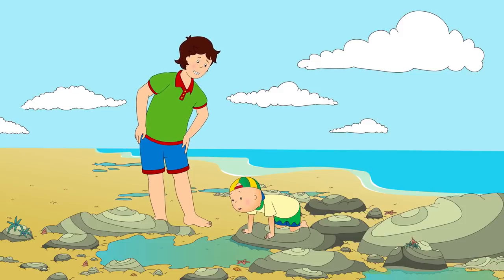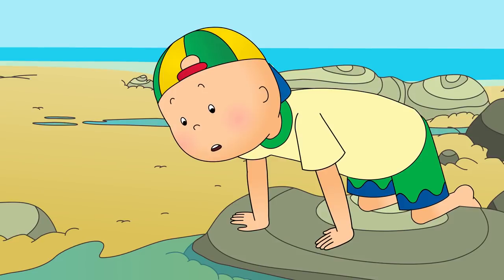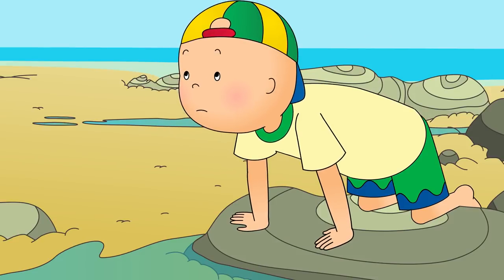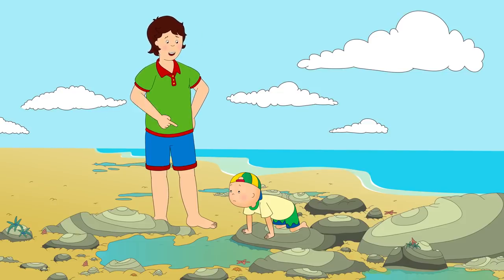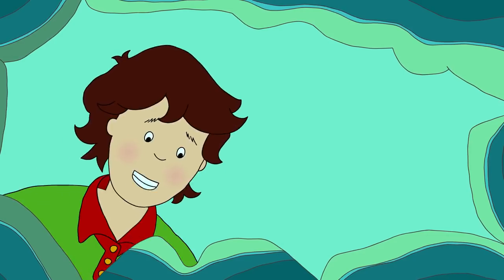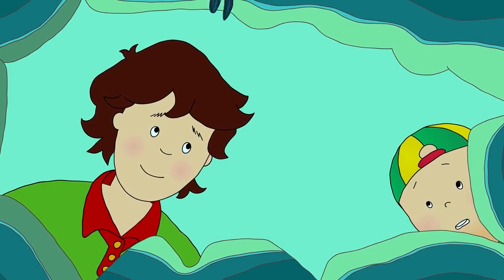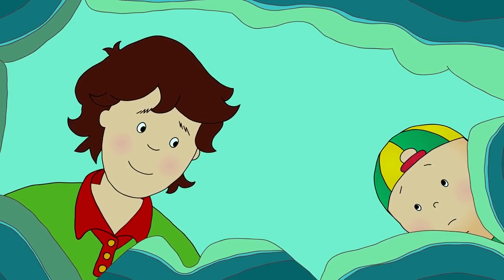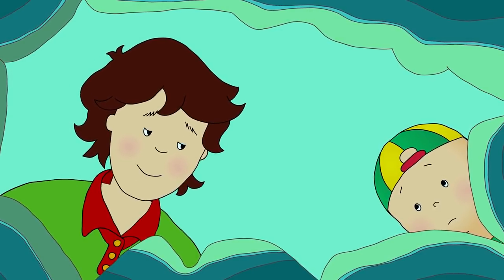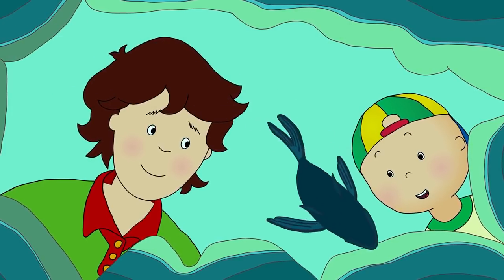See anything in this one, Caillou? Caillou looked very carefully, but he couldn't see any creatures. No, it's empty. It's okay. Let's keep exploring. What about this one? I saw something. It was a shark. I don't think it was a shark, Caillou. Come and take another look. Caillou looked again. It wasn't a shark after all.